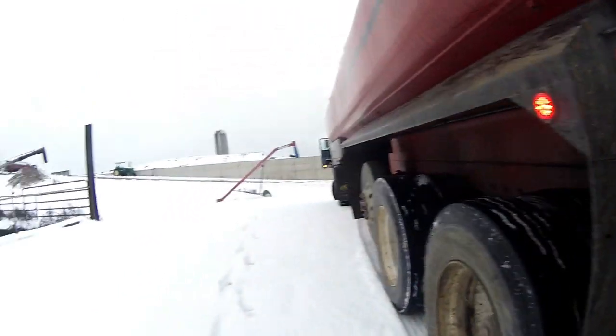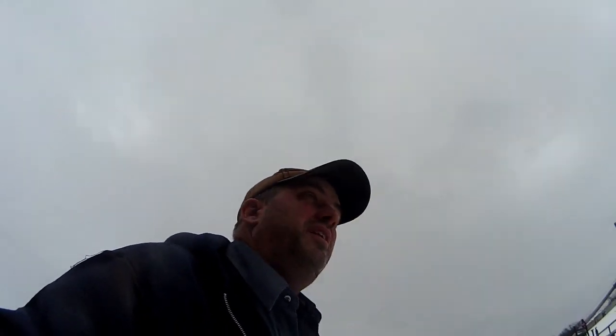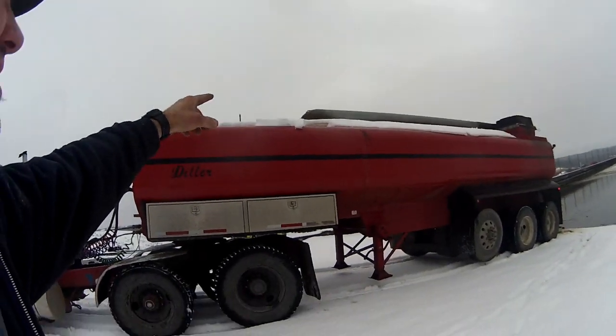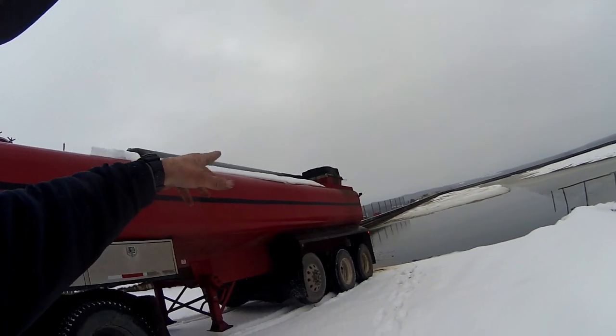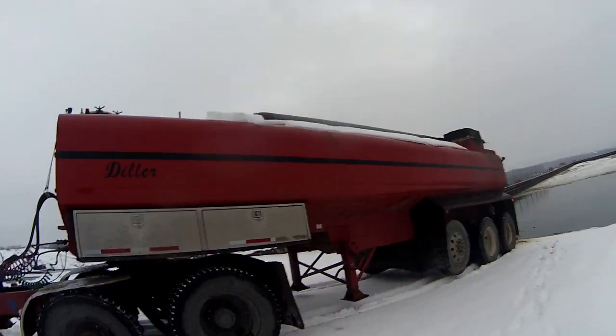We'll actually leave it parked right here, and then the other thing I like to do is pick the load boom up out of the tank and set that on the saddle so that it doesn't freeze in. And we close the doors. Then if they freeze shut, it's easier to open them when they're froze shut than it is to try to free them up when they're froze open.